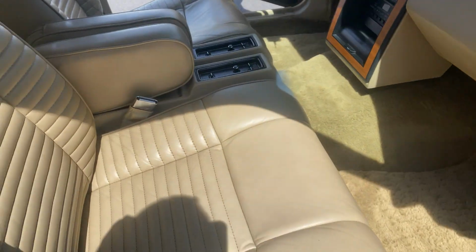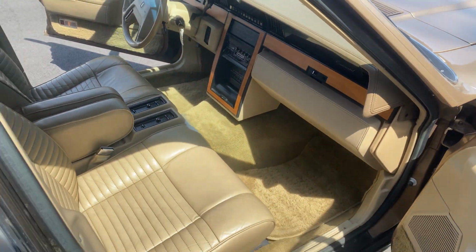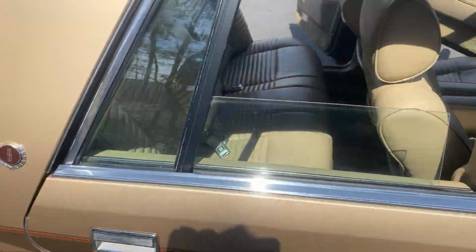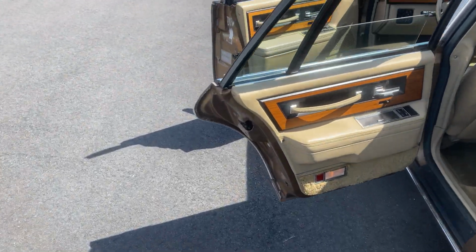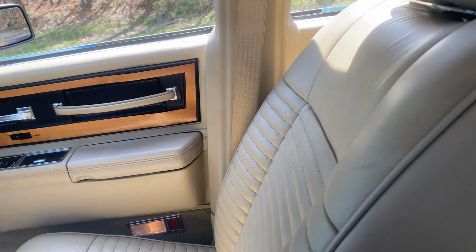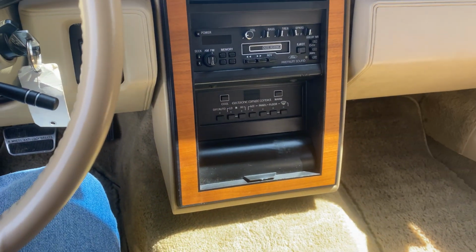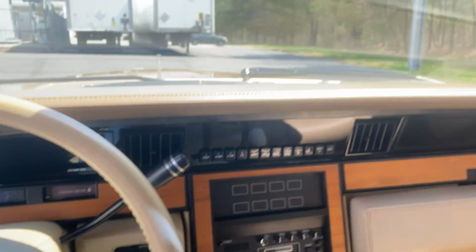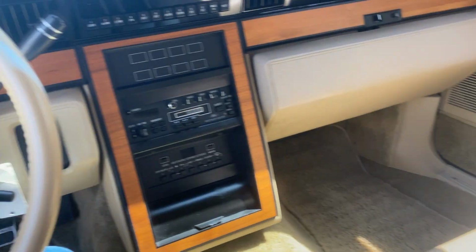Again, the leather seating, the dashboard, the electronics, the original Ford radio still works beautifully. The climate control, automatic climate control works. The power windows, the power locks, the power seats, the power recliners, everything. As you can see, the power recliner works, both sides. Power seats, individually powered, both work flawlessly. Tilt steering wheel, overhead console. Just a beautiful, beautiful car.